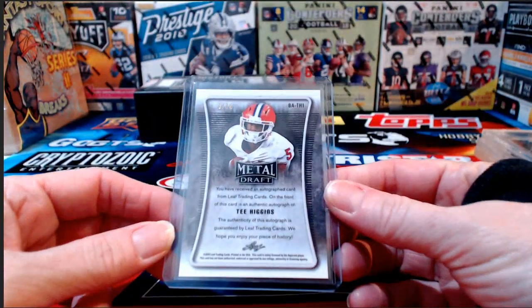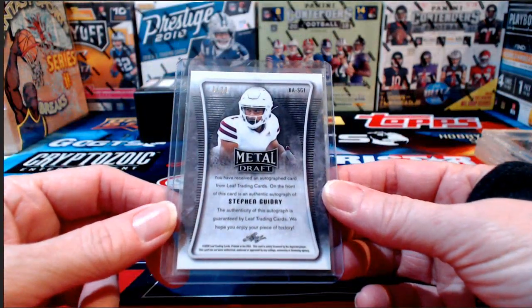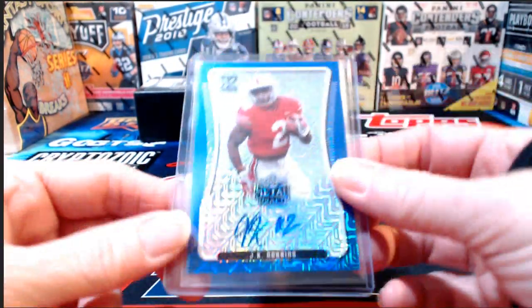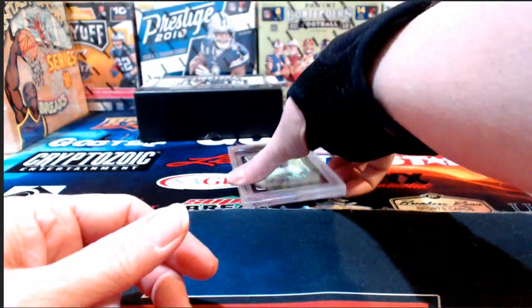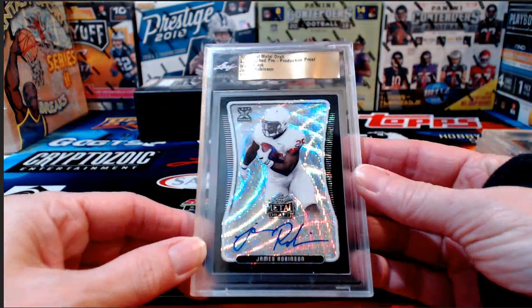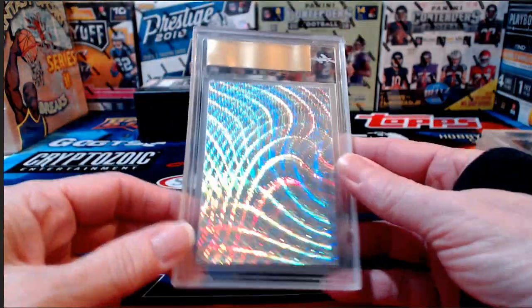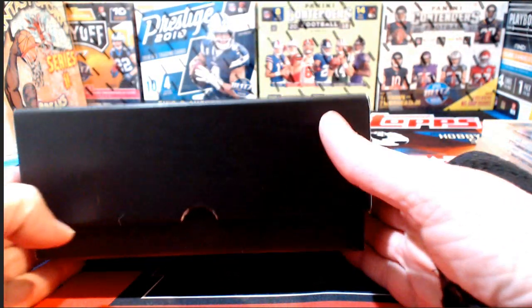And there's another T. Higgins for the letter H. It is numbered to 15. There's one for the letter G, Stephen Guidry, numbered to 30. And the letter D again, J.K. Dobbins to 15. Our slabbed card is a James Robinson. So a 1/1 autograph, James Robinson proof for the R's. And here comes the last box mojo.